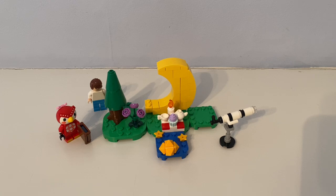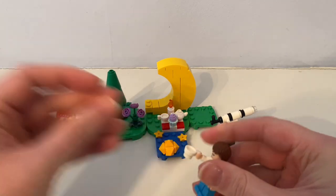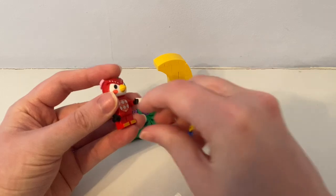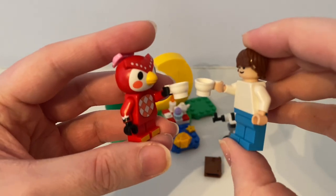you can customize your minifigures or any other minifigures or mini-doll figures to use as playable villagers. For the set that came with the spare mug, the playable villager can have tea with Celeste the owl, while they're having a picnic at night to look out for shooting stars.